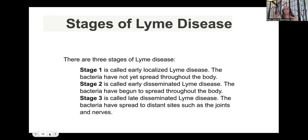This is just general, it doesn't always play out like this, because bodies are different, people are different, and also the pathogens are different. And then stage 2, which I consider intermediate or subacute, is usually 3 months to 1 year. That's where it's starting to spread more throughout the body. We're getting more symptoms, sometimes more nervous system symptoms show up at this stage, and more pains and headaches and bowel issues. But it's not quite deep into the nervous system yet until stage 3.